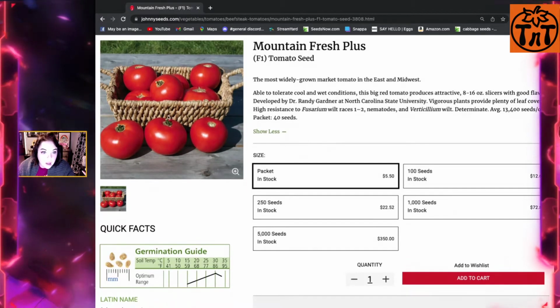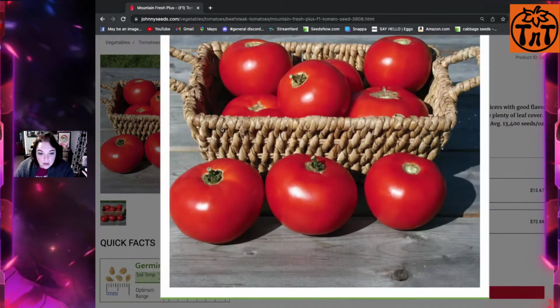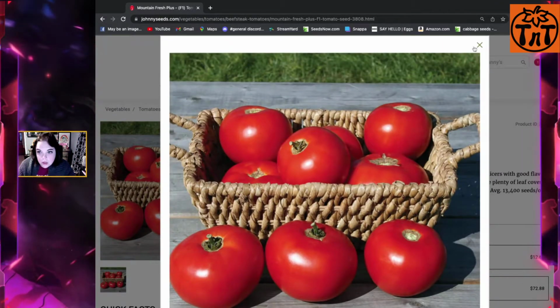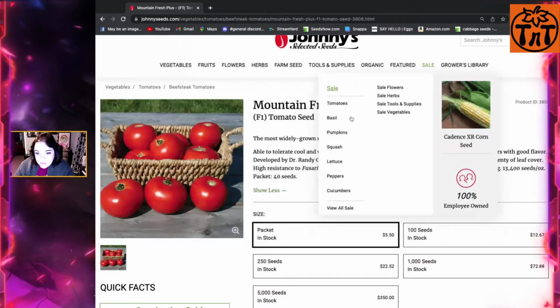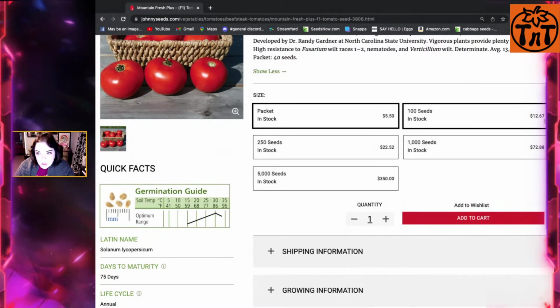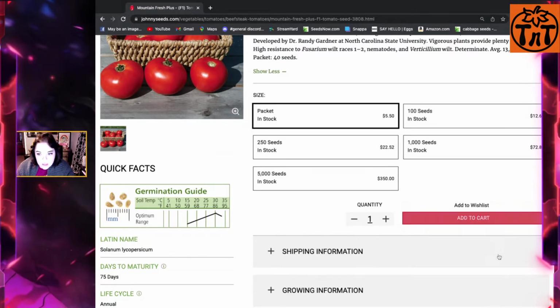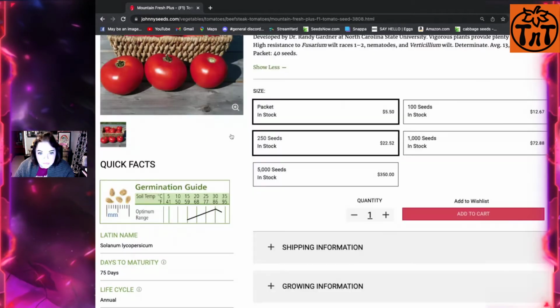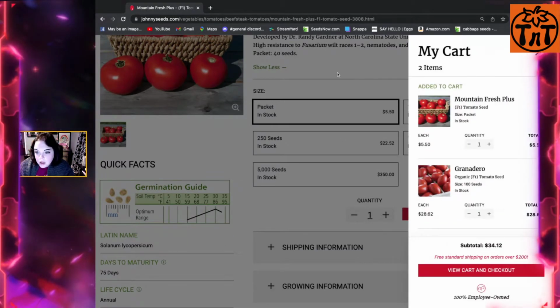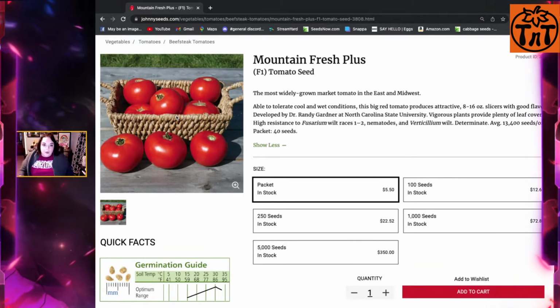Interesting. And it actually looks like a pretty good tomato as well. So I'm thinking about that. I don't know how much just a packet is. 100 seeds is $12.67. I think I'll just get a packet. I'll add that to my list here. And then let's see what else we've got.